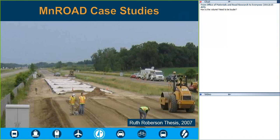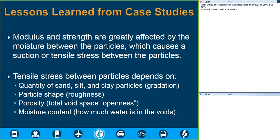So again, MnROAD is a place where we're able to do a lot of this work, and so many case studies have been done. There are different types of projects. Some of the really important work was by Ruth Robertson when she was here, and then her thesis that she completed in about 2008 lists important lessons learned, which I'll just mention here briefly.